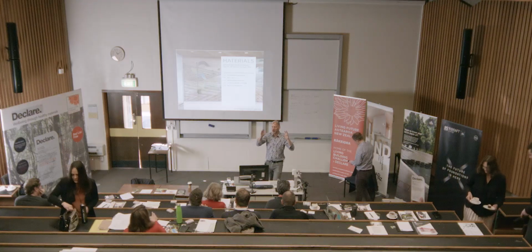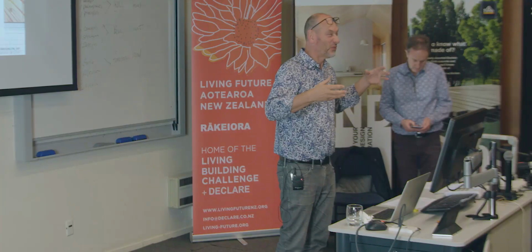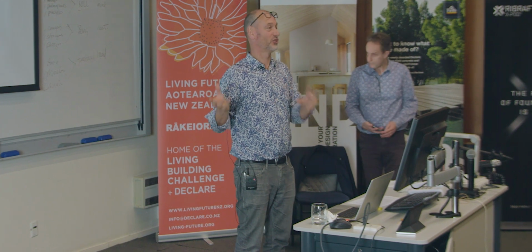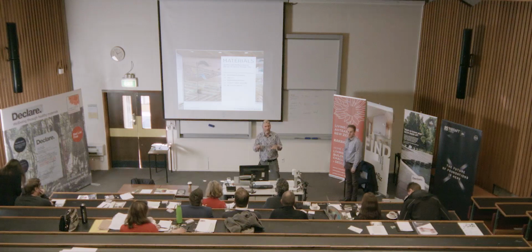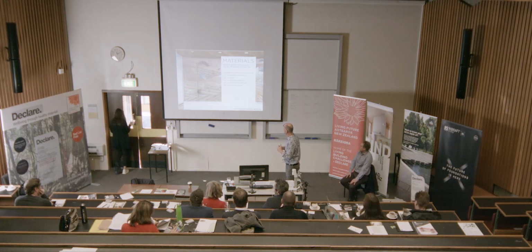Okay, so remember I introduced the idea of footprint and handprint at the beginning? The footprint is typically all the bad stuff we do and we try to minimize it and offset it, and handprint is all the good stuff we can do. So me and Bob have been moving back and forwards between the two. I'm just going to do a little bit of footprinting.